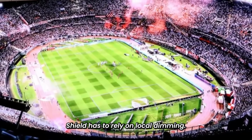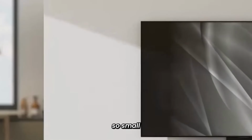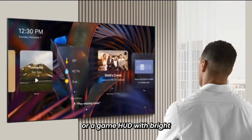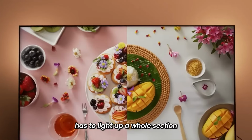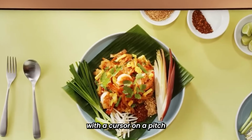QLED has to rely on local dimming. The best mini LED sets do an incredible job. We're talking about zones so small and so numerous that blooming is nearly invisible in most content. But stress test it with white text on a black background, or a game HUD with bright UI elements scattered across a dark scene, and you'll see it. Faint halos of light around each element, because the dimming zone has to light up a whole section to make that one object bright. We tested this with a cursor on a pitch black screen.